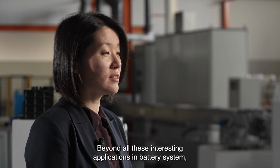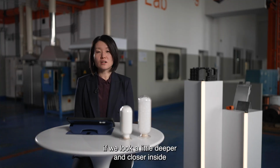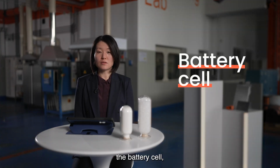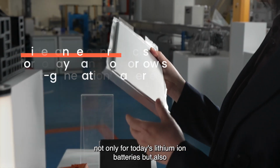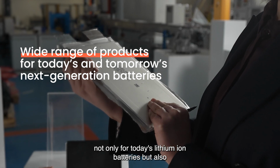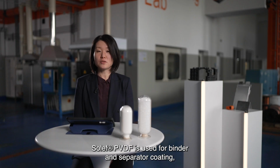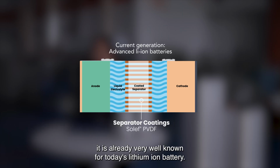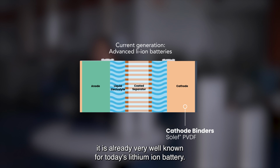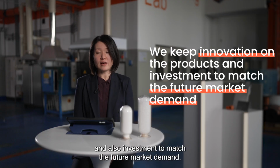Beyond all these interesting applications in the battery system, if we look a little deeper and closer, inside the battery cell, we do offer a wide range of products, not only for today's lithium-ion battery, but also tomorrow's next generation. For example, solid PVDF is used for binder and separator coating. It is already very well known for today's lithium-ion battery. We keep innovating on the products and also investing to match the future market demand.